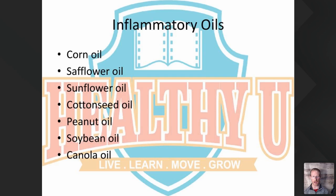Soybean oil, also not a great alternative for a number of different issues because it's potentially a phytoestrogen, which can cause estrogen dominance. If you are a researcher, you like to look at the literature, this is the one where you're going to find probably the most conjecture. Because if you look at literature on one side, it says phytoestrogen increases the risk for cancer because it can mess with your estrogen dominance.